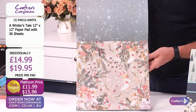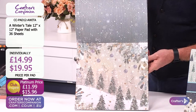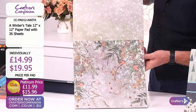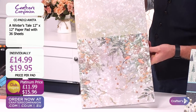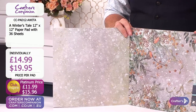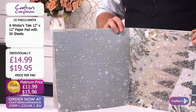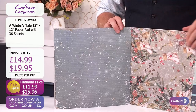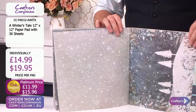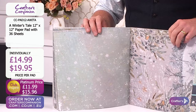But the fact that we've got two completely standalone paper pads is really exciting, because they're going to add to your stash and make what you've already got go that little bit further. They are absolutely stunning, and I love the fact that one side has a lot of design in there, it can take centre stage on all your projects, and then the reverse complements that design but is slightly more muted, so you've got less of a focal point. So great for all your backgrounds when you want a little bit of design, but you don't want it to overtake your focal point. They're going to be perfect for that. That is your Winter's Tale.